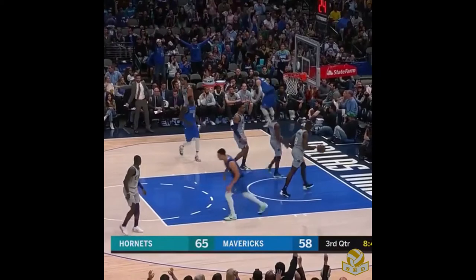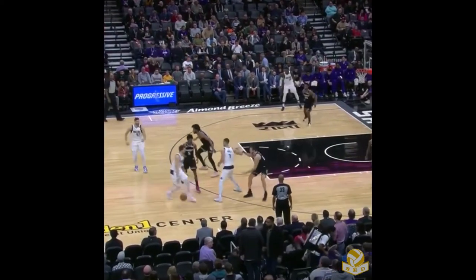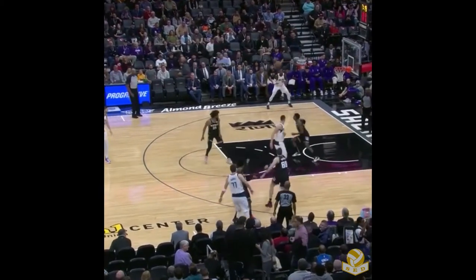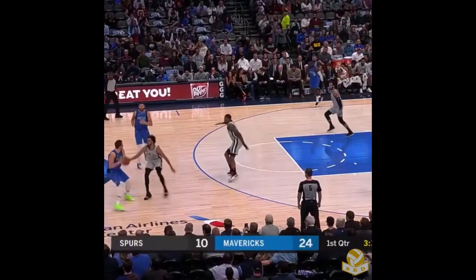Corner step. What? Team's starting to shoot the three ball better. I'm not surprised. Oh, my. Finney Smith. How did he see that? They were together for a long time.